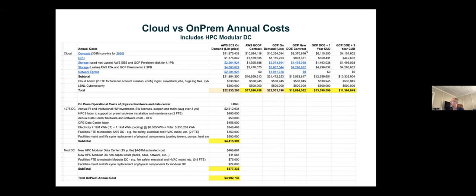What I was trying to figure out is how to bring the numbers closer together. So I've added two more columns on the cloud side: GCP DOE and 1 year, where these are like reserved instances, or committed use discounts. If you do a 3-year committed use discount on the nodes you want to buy, you can get a pretty good discount. The price can get down to about $11 million if you're willing to commit for 3 years.